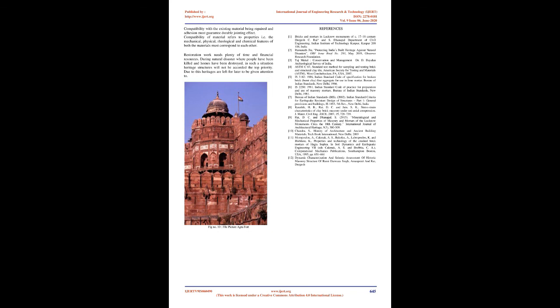Restoration work needs plenty of time and financial resources. During a natural disaster where people have been killed and homes have been destroyed, in such a situation heritage structures will not be accorded the top priority. Due to this, heritage is left for later to be given attention.